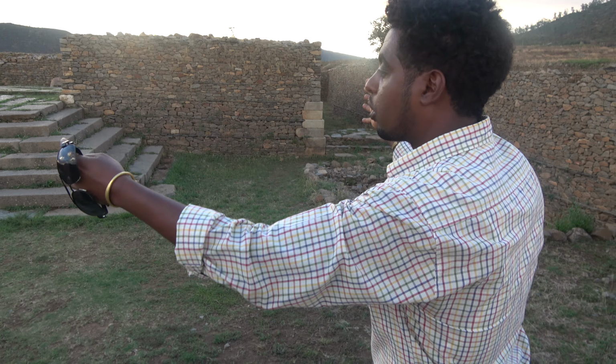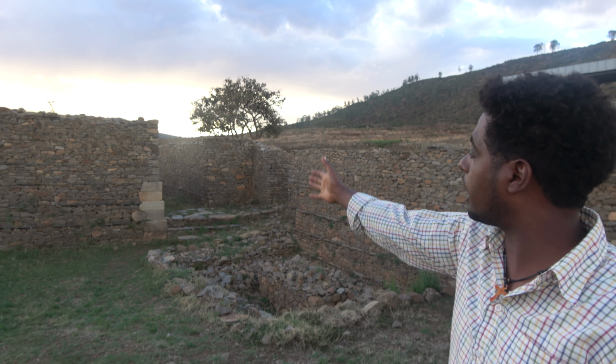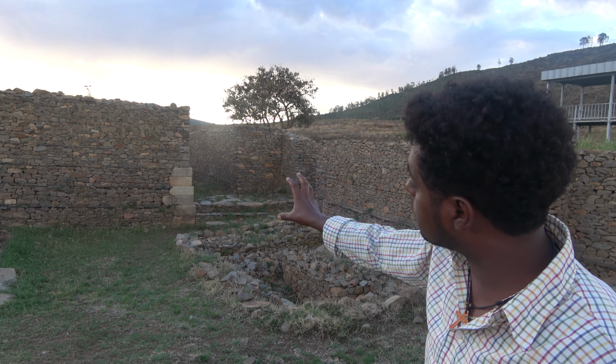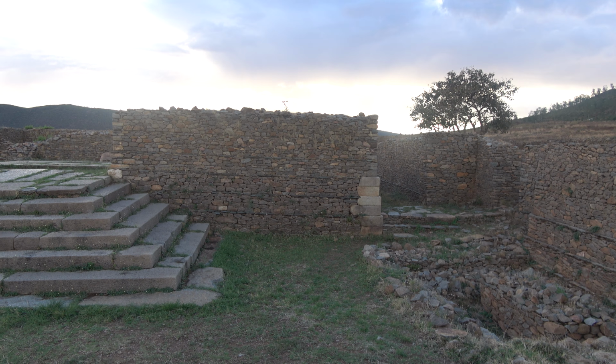The 2 meter podium or foundation is because it was about a 2 or 3 story building. No need to build this high podium if you need to build one room, no need to build this type of high foundation. So based on the foundation, they estimated that maybe this central part might have had 2 or 3 stories, but all the compartments all around are only 1 story. So the queen was in the middle.